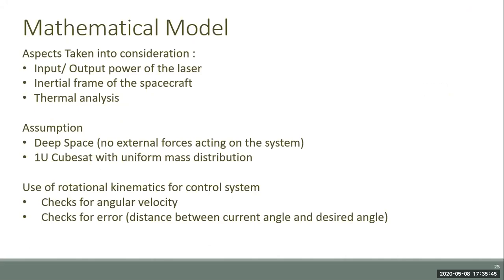The inertial frame of the spacecraft is next, and that's also important to consider in order to calculate how the spacecraft dimensions will interact with the forces from the actuator. It's important to know both of those because the acceleration is found by dividing the torque by the moment of inertia of the spacecraft. And finally, the thermal analysis is important to take into consideration because it's a limiting factor in our design. It's what controls our performance.